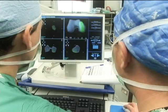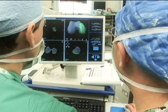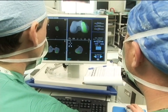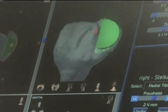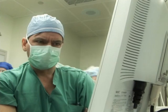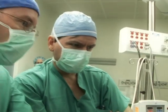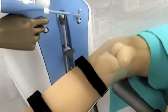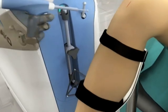This information is then digitally scanned into the Mako system for the surgeon to use in making a custom pre-surgical plan. This plan details every step of bone preparation, resurfacing, and implant positioning during surgery. This careful planning facilitates the most accurate positioning and precise alignment of the implant possible.